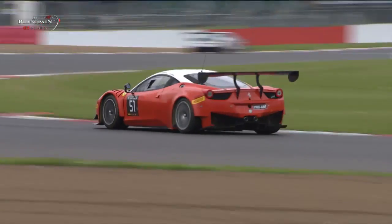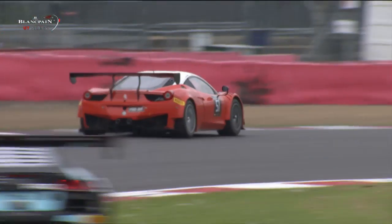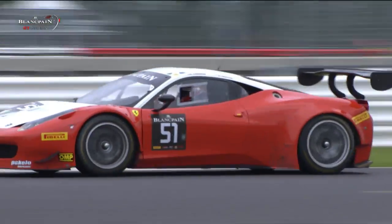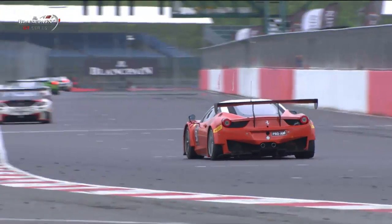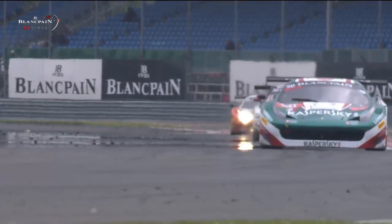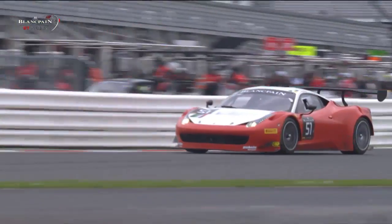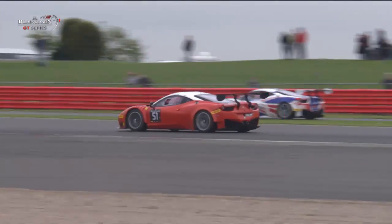Number 51, this is the Duncan Cameron Matt Griffin Ferrari, which should be a potential Pro-Am winner come tomorrow afternoon. Yeah, currently in 18th spot. 28th spot. Oh, but it's just 28. Yeah, it's 28. Yes, just 28. So yeah, but the screens are a devil to read in this backlight.